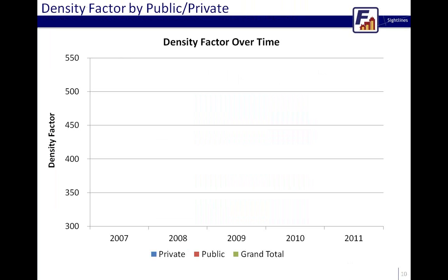One of the things we wanted to take a look at is whether there are differences in the density factor over time between public and private institutions. You can see from this slide, private institutions had increasing density, but are still relatively low, down at 350 per 100,000, or 350 students, faculty, and staff per 100,000 square feet. It's dropped off a little bit in 2011, back to, again, 2007-8 levels.